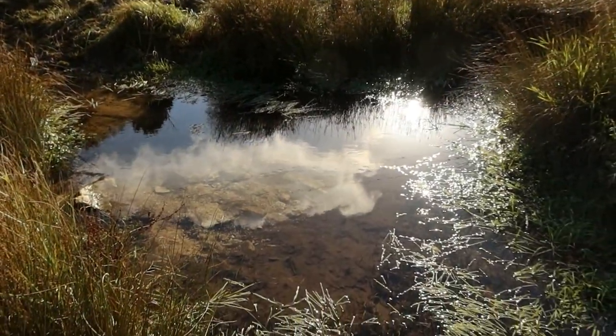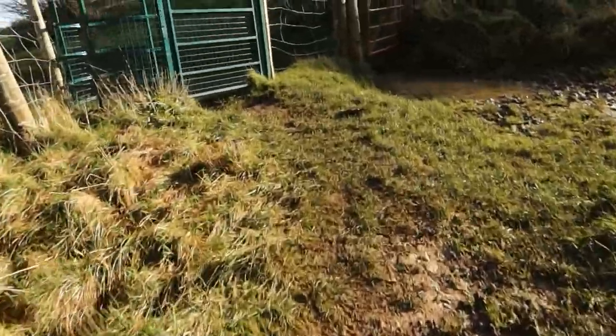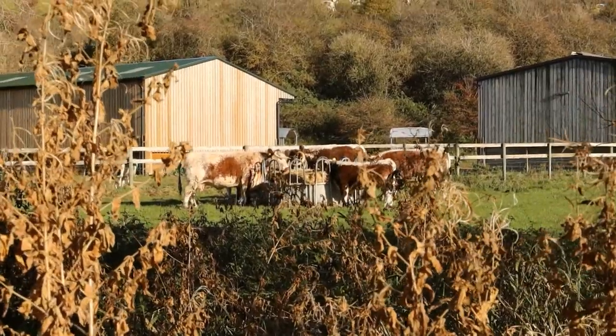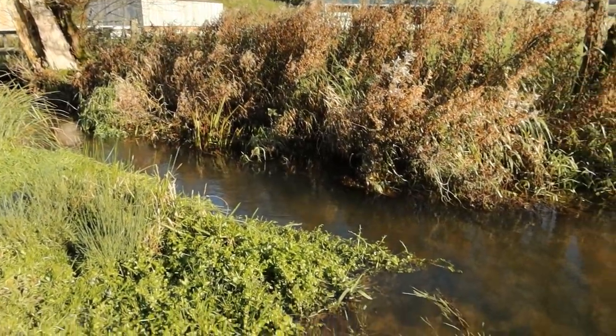Well, water's nice and clear, that's for sure. Little stone bridge. Going to wander down here, down by the river. These don't look very native. Some sort of longhorn cattle. Sure is a beautiful spot to do your farming.